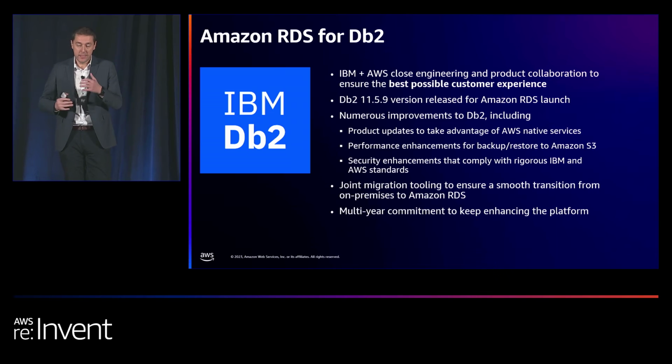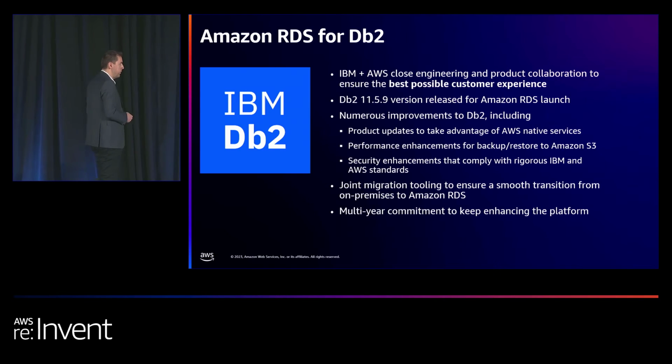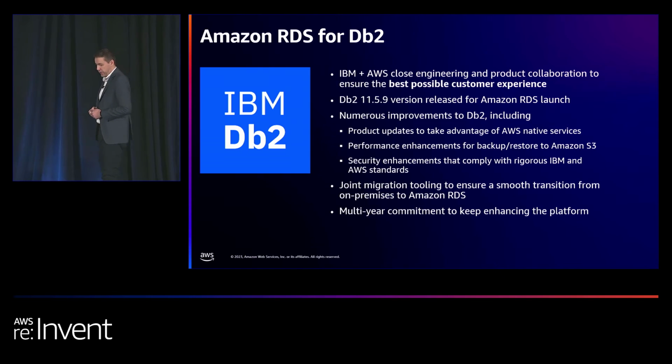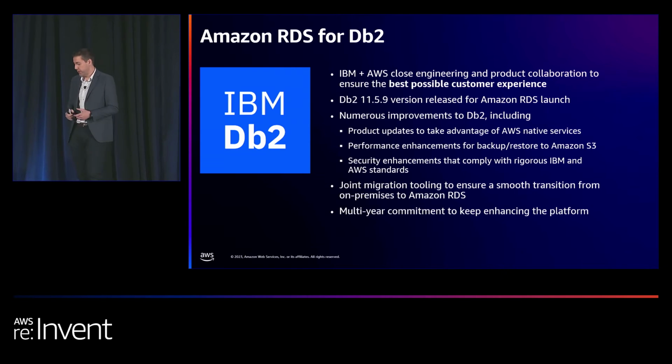And so a lot of the work that we did was to make sure that our customers really have the best possible experience when they're working with DB2 on AWS. And I think that's what we built with RDS. So we released, as Dominic mentioned earlier, effectively a new version of DB2, 11.5.9, that we made some changes and additions to as part of this broader launch and broader relationship.